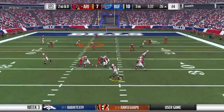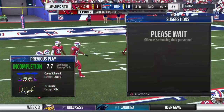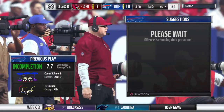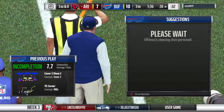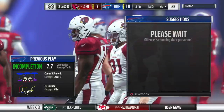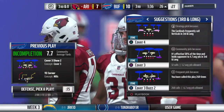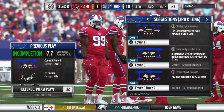On second down, here's Palmer. Incomplete, almost intercepted. They haven't picked him off yet. Would have been a great time for the first, but instead it's third down. Tremendous coverage there. Just did not catch the football and complete the interception. But what do they say all the time? If he had really good hands, he'd be playing offense.